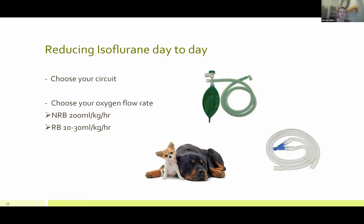But even the bigger patients, if you work out, so if you've got a 20 kilo dog and you put it on a rebreathing circuit and you work out your 10 to 30 mils per kilo per minute, you know, a 20 kilo dog could be on 200 mils per kilo per minute. You know, if you want to go high just for safe and you want to put them on 1200, that's still a lot less than probably what most people are doing in day practice.